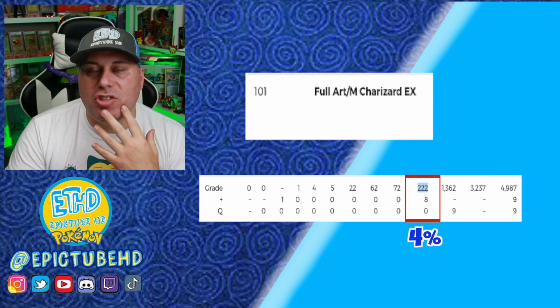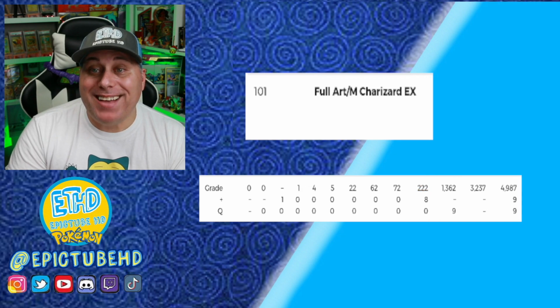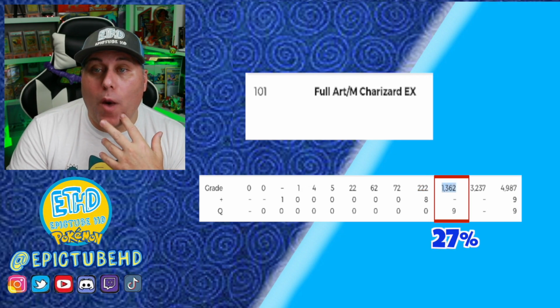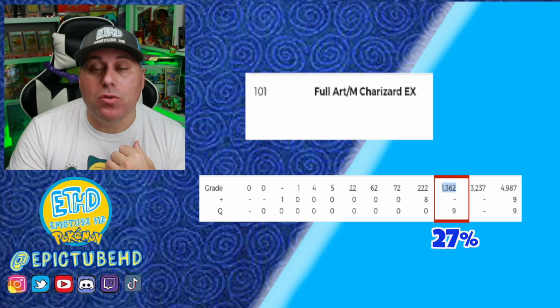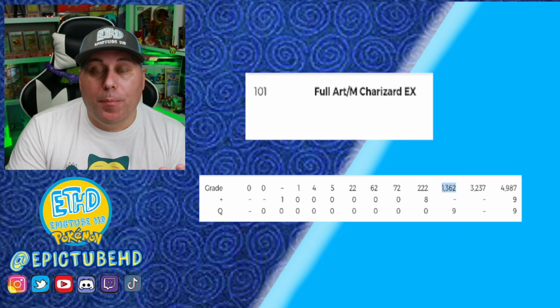So let's go and take a look here. PSA 8s, just 222. Okay. PSA 9s, wow, a whopping 1,362. That is a lot of PSA 9s. For 5,000 cards being graded, that's a lot. But here comes the kicker. Holy cow.